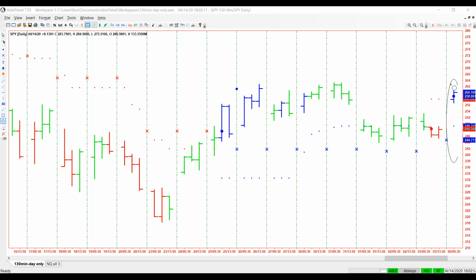A triple confirmation. We want 2 time frames and 2 different Abletrend algorithms to agree before we make a trade. That greatly lowers our risk. It makes it a very low risk trade. It stacks the odds in our favor, and it greatly enhances our chances for reward, for success.